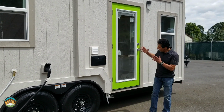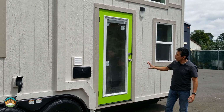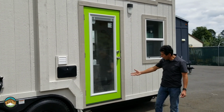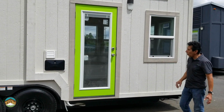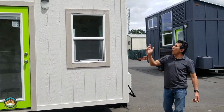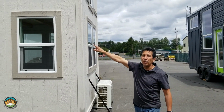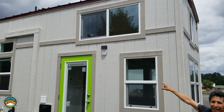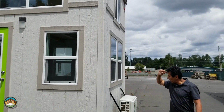Nice location for access. We've also added another door to this side of the house. Now this is a full light French with the blinds built into it, painted the same green as the front door was. Nice flow through the house, easy access to get into the flex room. We're going to walk around here. By the way, I want to point one thing out too. Whenever we do add an exterior door, we always add a light that goes with that door. So let's walk around here.